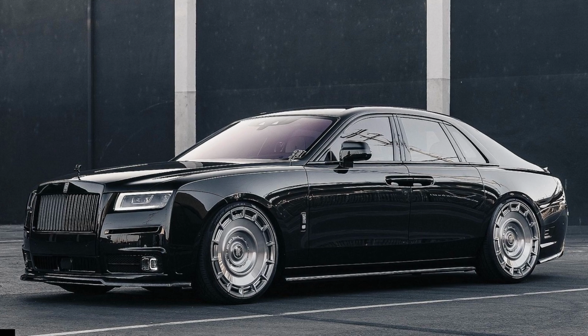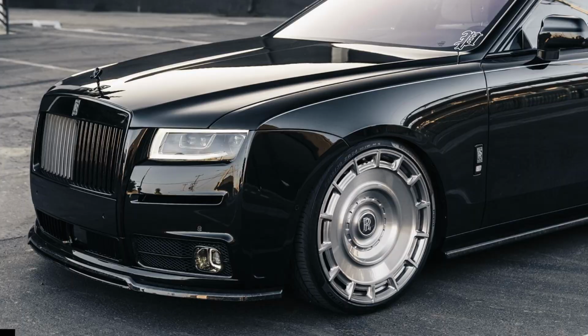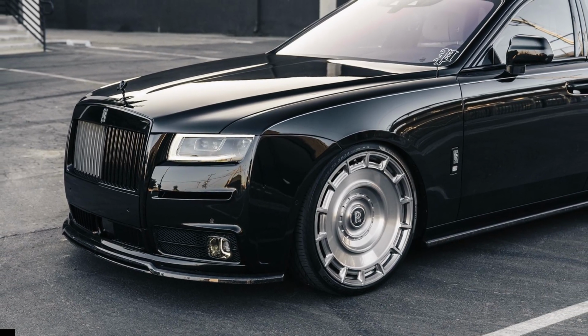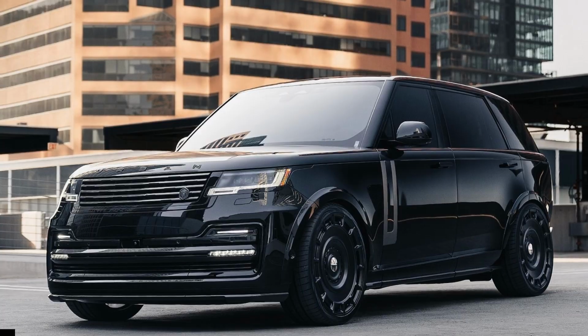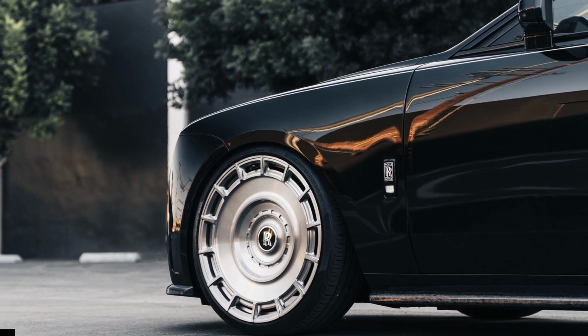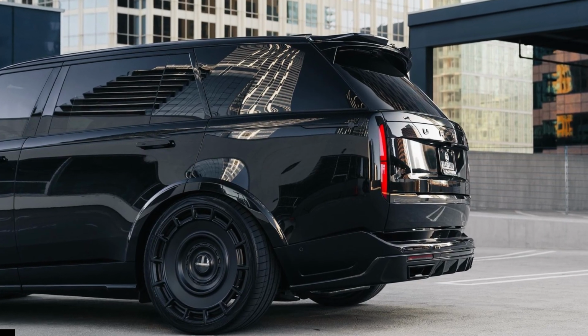Urban Automotive is at SEMA 2023 with two custom builds in the form of a Rolls-Royce Ghost and a Land Rover Range Rover. These two vehicles have sophisticated styling enhancements that only the UK-based brand can offer. The builds take on more styling-focused elements with extra carbon fiber, integrated lighting, and an optional performance exhaust from Milltek.